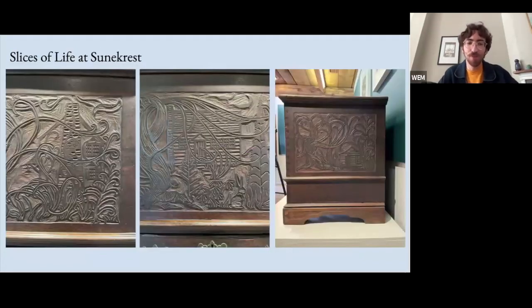Carved into 3 of its surfaces are depictions of the family farmhouse and their property, which is just a short walk down the hillside from Esherick's 1926 studio. Here we can see the farmhouse that they named Sunekrest, with the rising sun detail that Esherick carved into the home's chimney and into their windows as well.